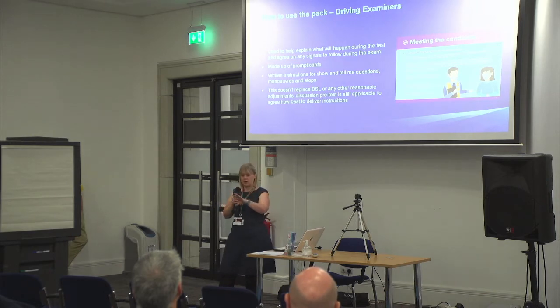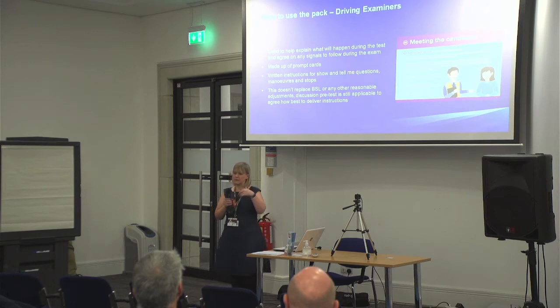And then within the pack is prompt cards. So for each manoeuvre, we'll see them in a minute, there's a prompt card. So as an examiner, you probably will have prepared that before you go out. So you'll know you're going to go out and do a reverse park, probably take a spare one just in case you can't find a car. But you'll have an idea of which card you're going to use out on test that day. For the show and tell me questions, the written instructions are exactly what's written in the DT1. So it's what we're used to seeing as an examiner. It's the wordings we're used to, it's just written on a prompt card so that they can read that for the show and tell me questions.